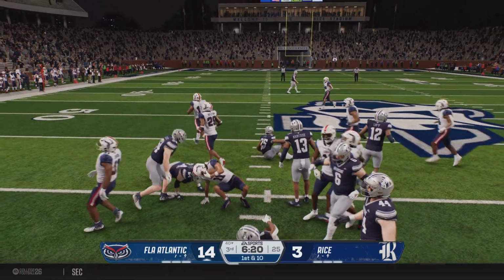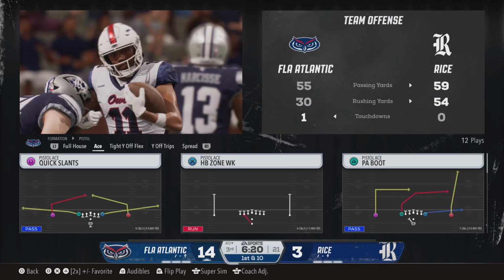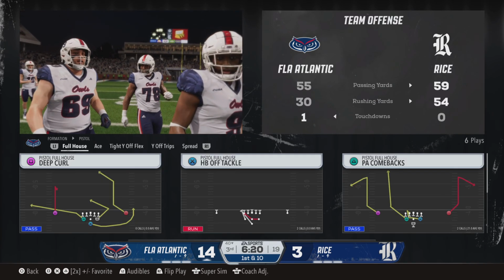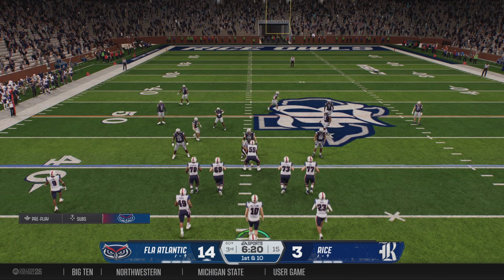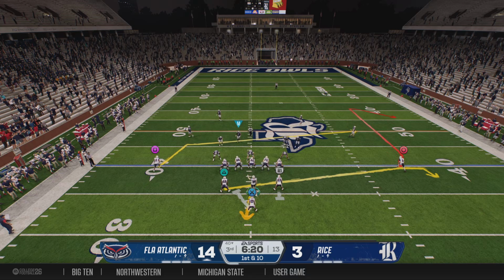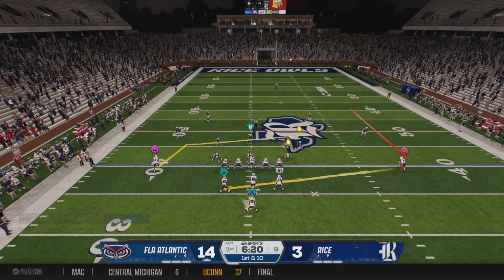That's a perfect example of not settling for a fair catch. Pick up whatever yardage you can and help out the offense. Florida Atlantic takes over again, and the Owls offense will go back to work. They'll start this drive 60 yards in front of them from their own 40. Didn't get anything done, 3 and out on their last series.